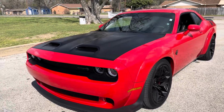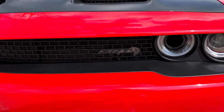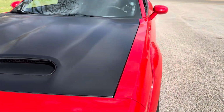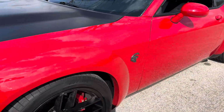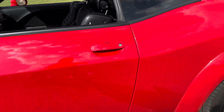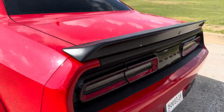But another cool thing I'll show y'all, this one, whoever had it, they're not sure if they ordered it or got it off the lot, but it's got the blackout badges. I like that a lot. More subdued. People know it's a Hellcat, but I do like the black as opposed to the chrome. I don't like any chrome on cars, so this really does look good with all black.